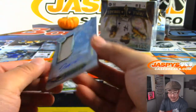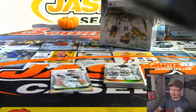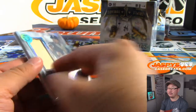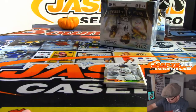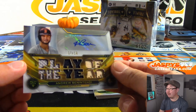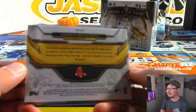Then we got Tim Anderson, White Sox. Piece of his lumber and the autograph. 82 out of 99. White Sox are a number block team. Chicago 2. Edwin with that one. We've got 17 out of 18. Player of the year, Andrew Benintendi. That'll be for James O and the Red Sox.